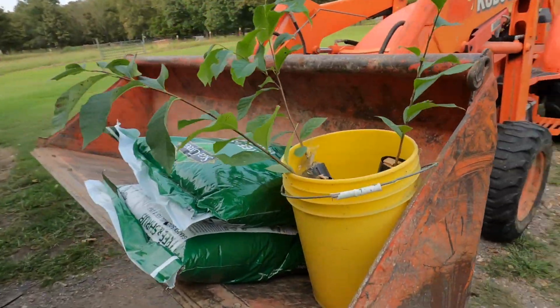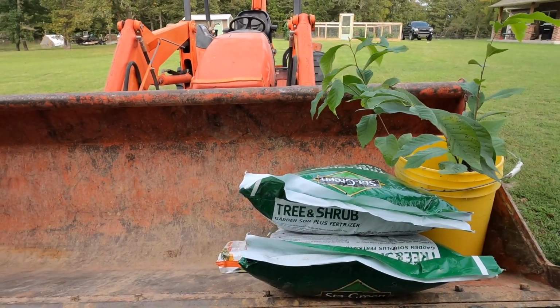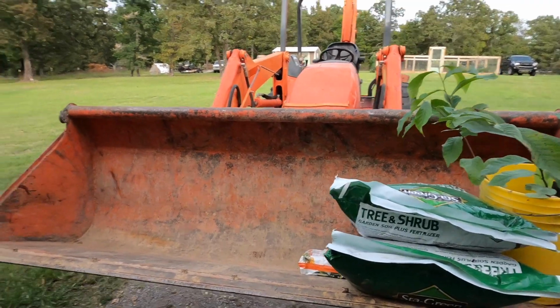Alright guys, we got a heavy load here, so we're going to use the big tractor and carry all this over there and get to digging some holes.